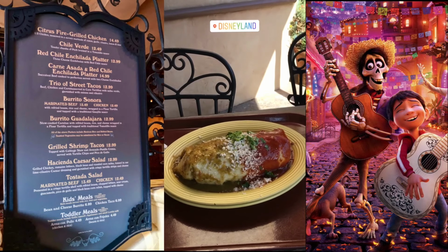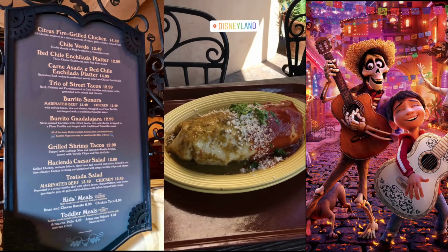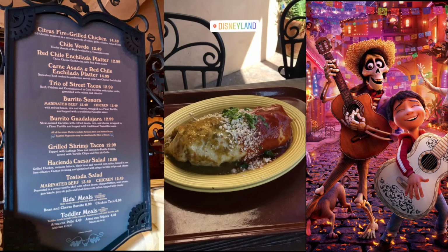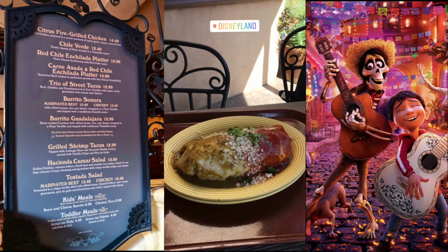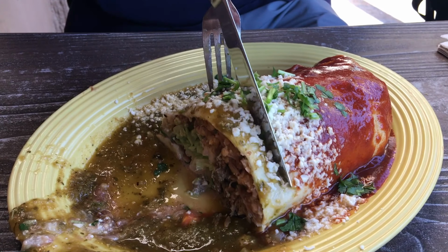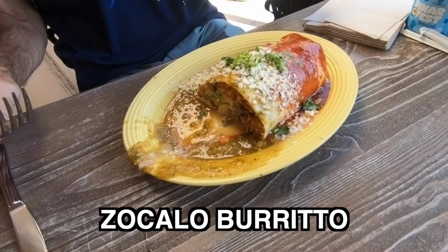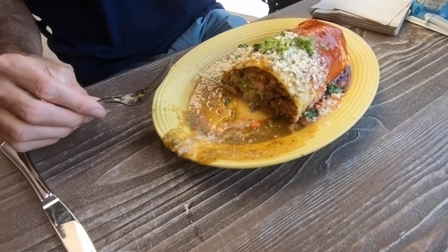ETT squad, check this out. We're at Disneyland. Look at the size of that burrito. Me and Lovey are gonna share that right now. We were too hungry to talk about it, and yes, it was delicious.